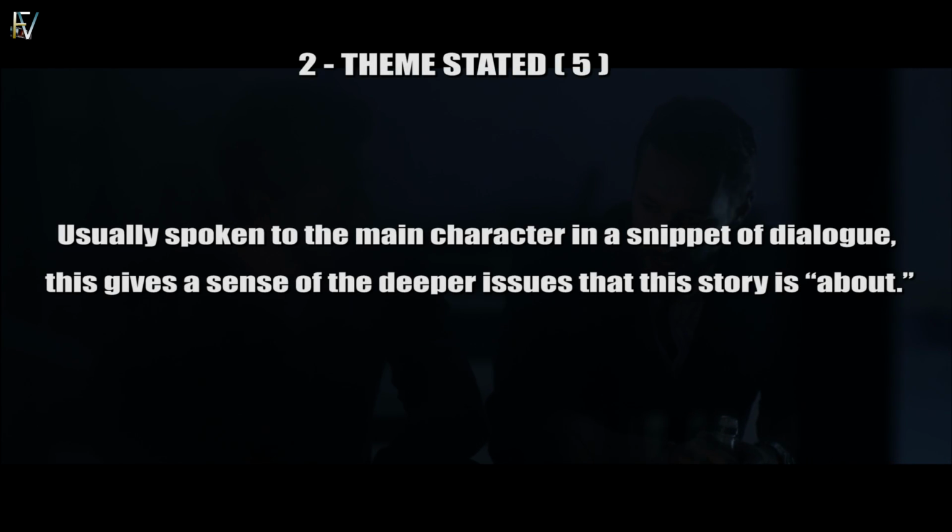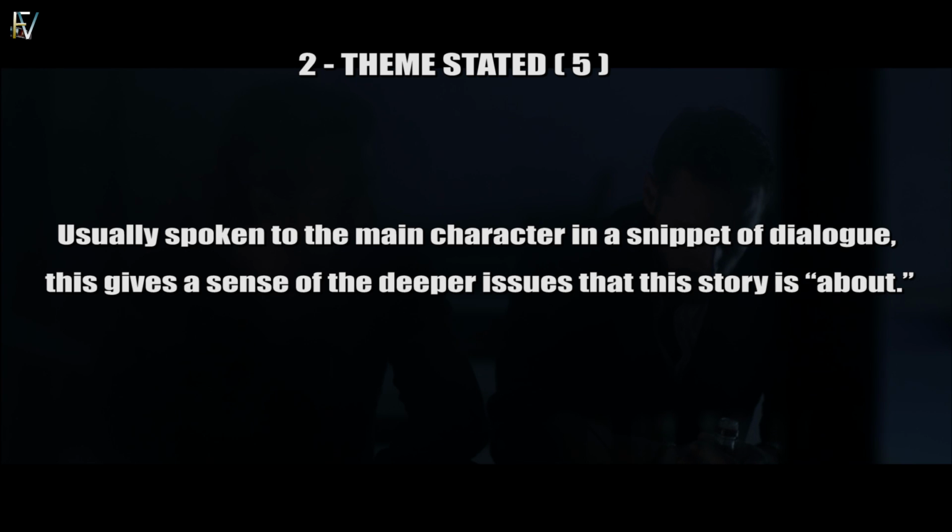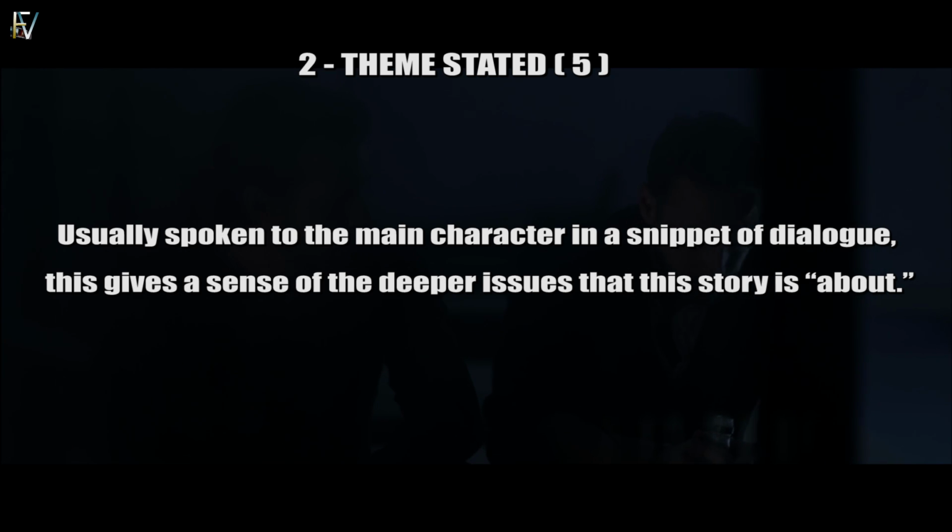2. Theme stated. Page 5. Usually spoken to the main character in a snippet of dialogue. This gives a sense of the deeper issues that the story is about. Setup, or the setup section, between page 1 and page 10.